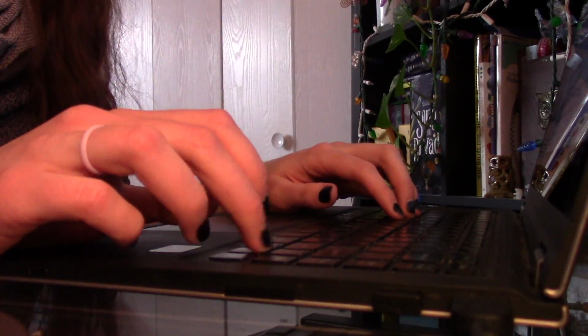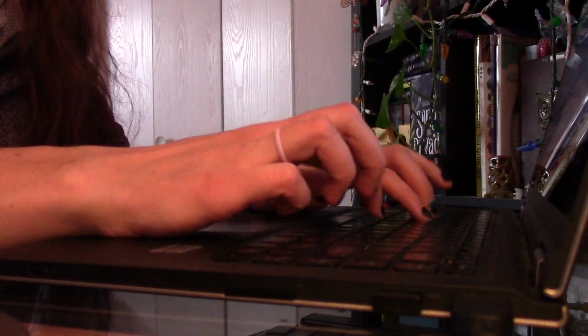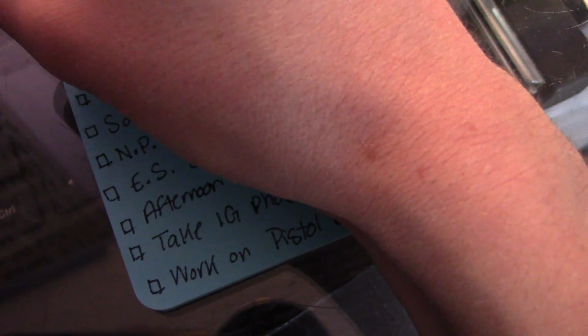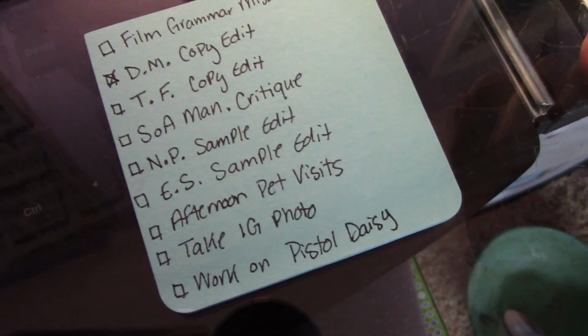All right, back to copy editing. Okay, so it is almost 11 o'clock and I just finished my first copy edit of the day. There was a lot more to be done than I thought there was going to be. The chapter that I worked on was just much longer than this author's chapters usually are, so it took me a little while longer, but it's almost 11.